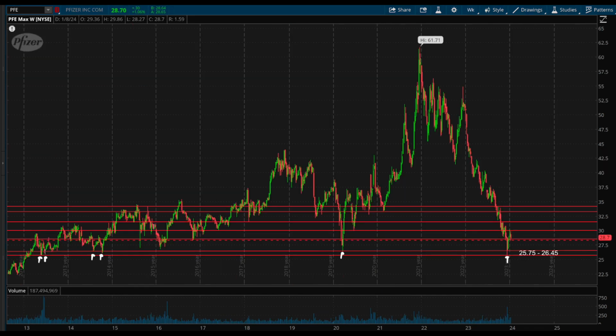Moving on, up next is Pfizer, ticker symbol PFE. And this is a stock that we went over about a month ago as it was testing the key long-term support zone at 25.75 to 26.45 as shown on the chart. So this trade idea worked out great and followed through higher up to $30 per share.